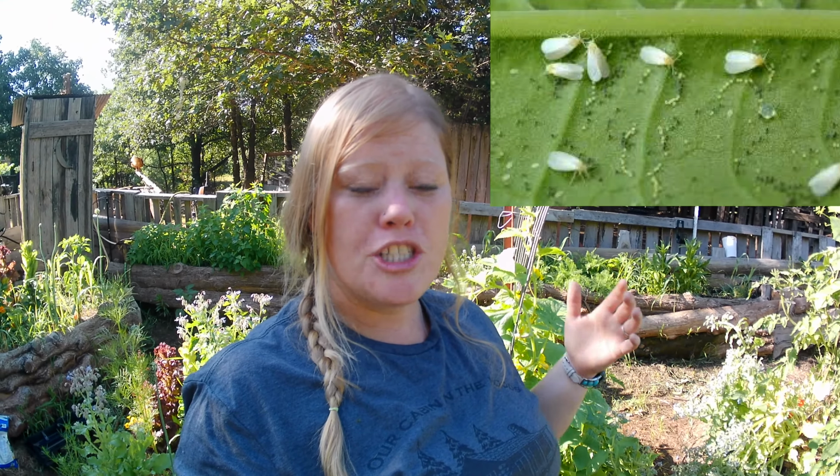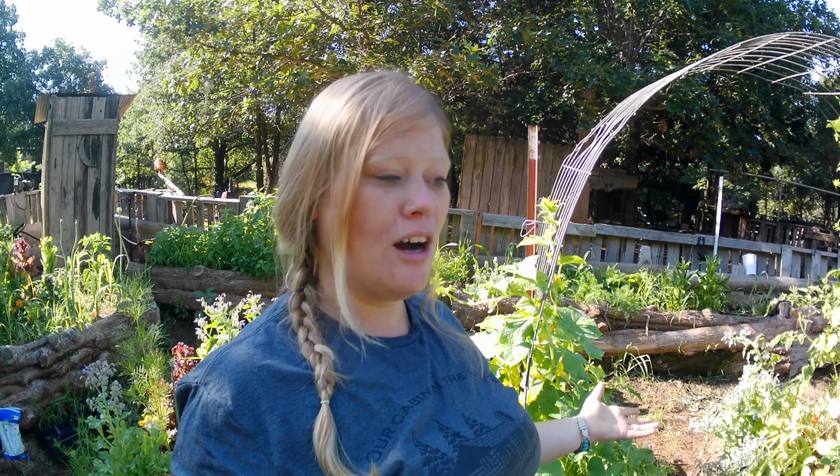Whiteflies are another issue. First off, you'll know if you have whiteflies if you bump up against your plant and you see a poof of white flies flying out. The adults will take off when they're disturbed. However, whiteflies are kind of like little vampires. They suck the sap out of your plant. If you happen to get a whitefly infestation, it can cause stunted plants and reduced yield.